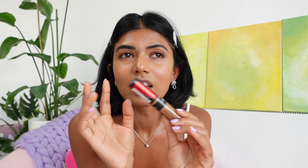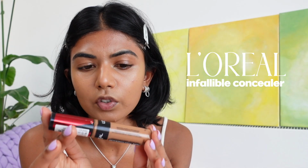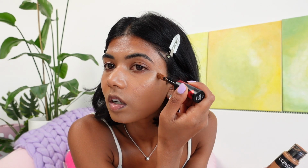Okay, so I don't want to be using a very harsh contour or anything like that. I just want to be using something very soft and very light. So I've decided to go for the L'Oreal Infallible Concealer. This is in the shade 338. This is just gonna act as a bronzer slash contour, and I'm only gonna apply the smallest amount, literally 2 dots to begin with. If we need more, then we can add more, but for now, that's it.